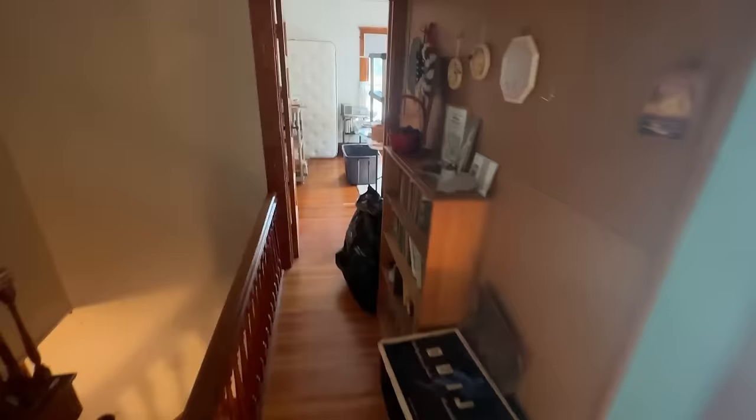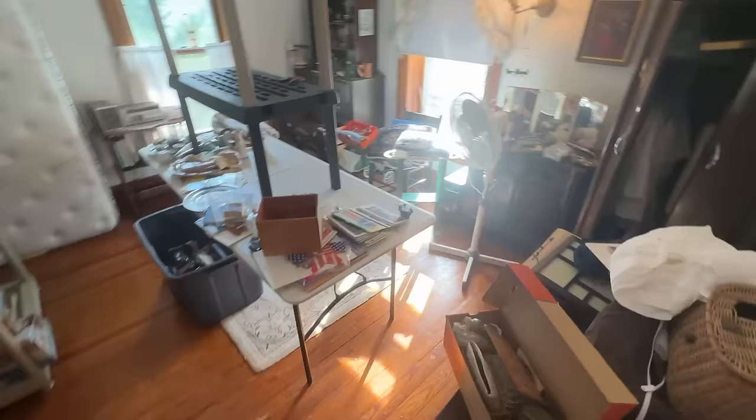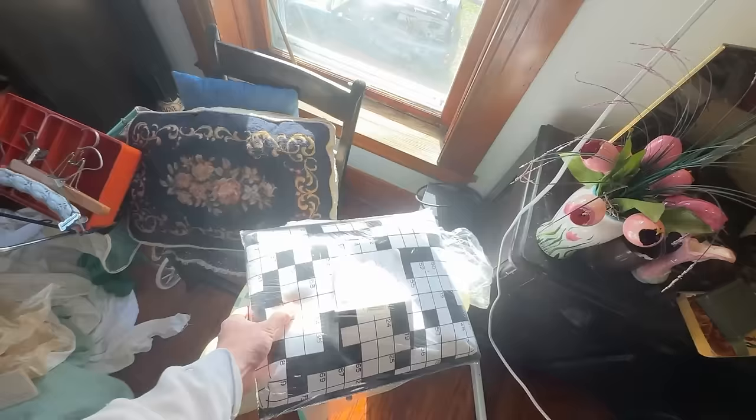Let's see. Let's walk out this way. And we also have, oh, that's cool. Look at the vintage look on these faces for the babies and the bees. I thought one would be a bird, one would be a bee, and birds and the bees, but no. All right, is this room over here? This person liked crossword puzzles. I have seen some crossword books, and it looks like this might be a crossword pillow or something. I don't know, but this person really loved crossword.